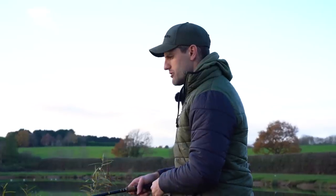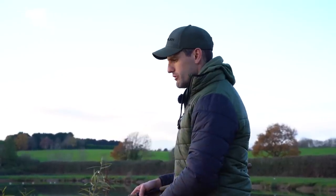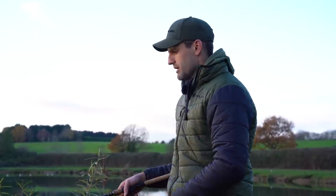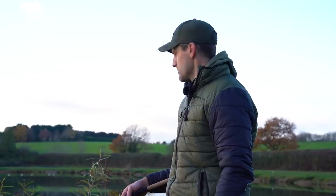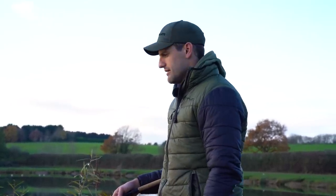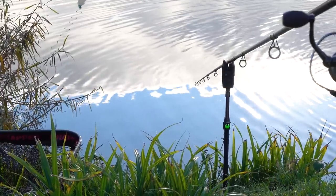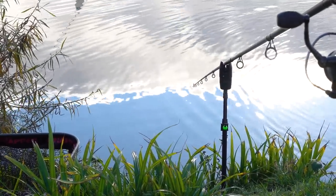We're gonna fish till about lunchtime on this lake, and might move over onto another lake. There are a couple of matches on here today, but the complex is big enough for you to be able to find somewhere to fish. Very similar tactics again. Worm on the float with the blob. We've got a ledger rod on the alarms. That had a prawn on this morning in a different swim and not had any joy.